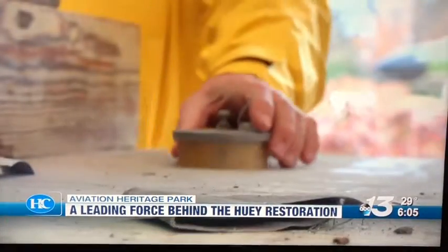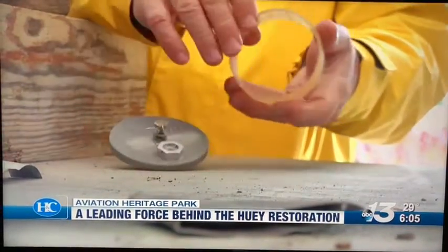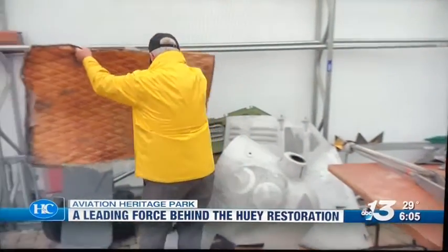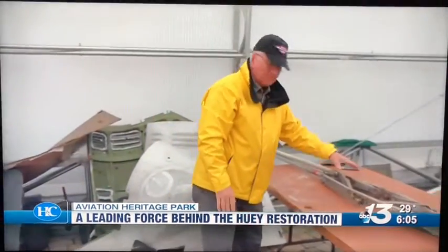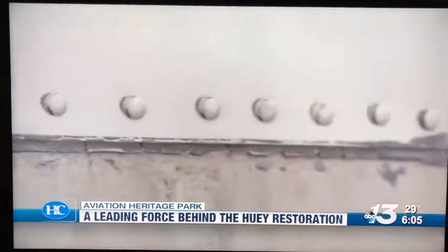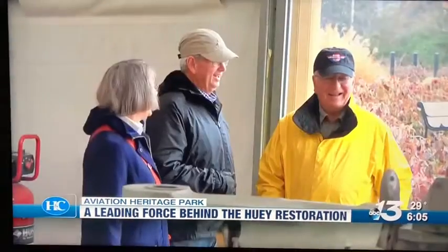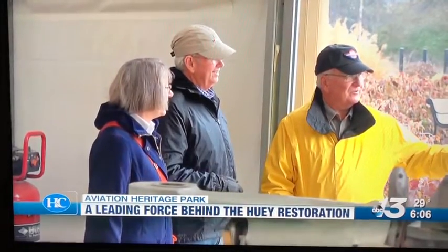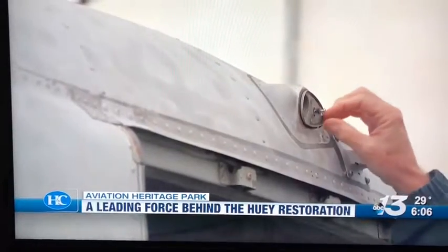Roark says he's worked on several restoration projects since becoming the committee's chairman in 2010. It was several years ago, several projects ago, and he and I have worked together restoring all of our artifacts. Roark says it's not only the history he loves restoring, but the future that he sees after finishing a restoration. It gives the older generation an opportunity to maybe reminisce about what they did in the past, but also it instills in young kids the desire to fly, maybe.